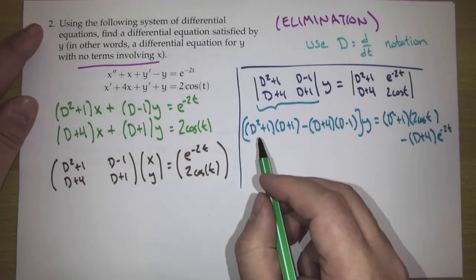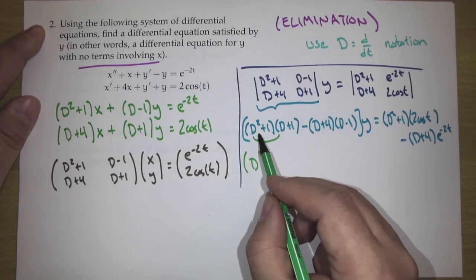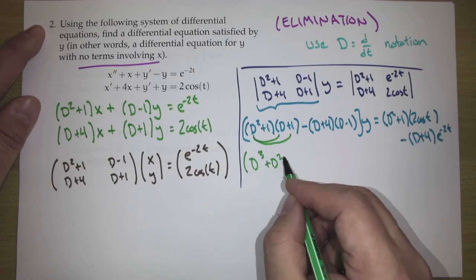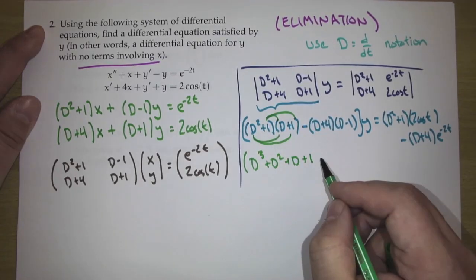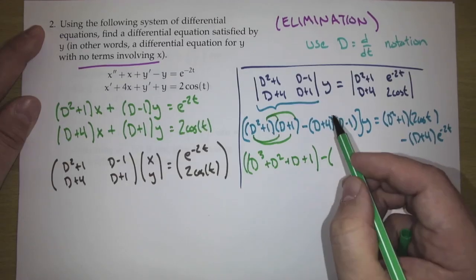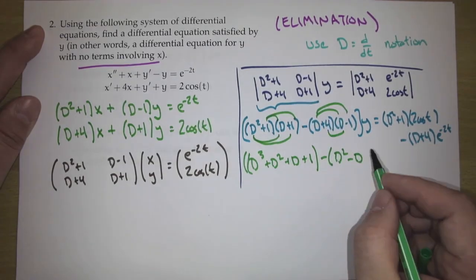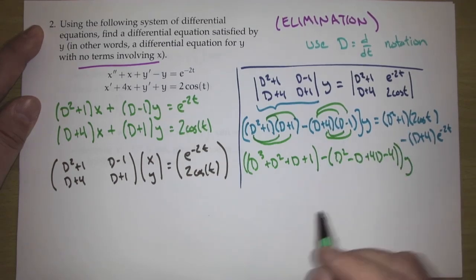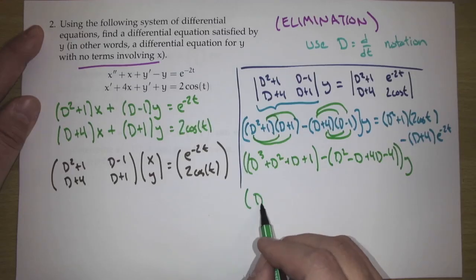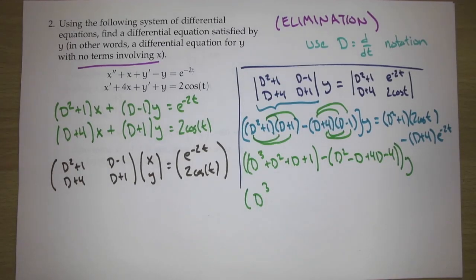Then we start doing our expansion. We have d squared times d makes d cubed. Then we have a d squared plus d plus 1. And then we'll subtract d squared minus d plus 4d minus 4. Okay, all that's times y. Let's see, we have d cubed. D squared subtract d squared. Ooh, nice. 0. Cancels. Aha.